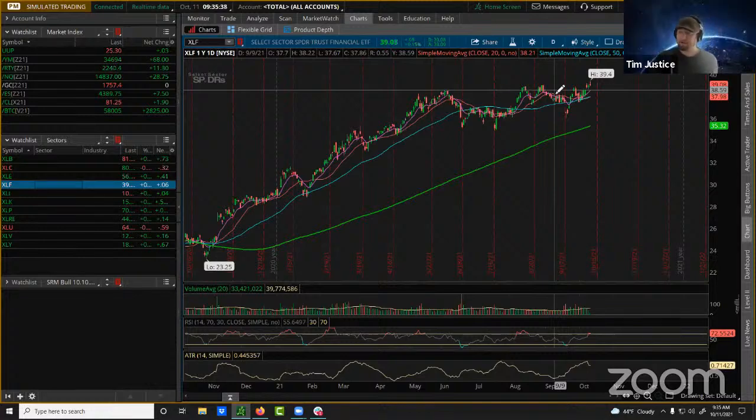Yeah. And banks, obviously they're the ones who start out the earnings season, and they had a really wonderful quarter last quarter as well. And we're expecting strong numbers. There was volatility in the quarter, so the trading firms usually benefit from that.